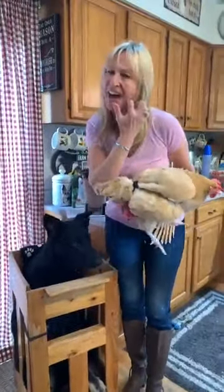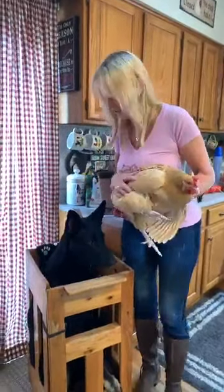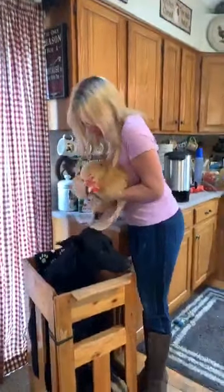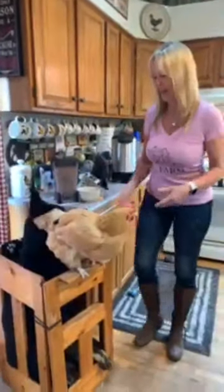She lives in the house because she doesn't like other roosters or other chickens. So she thinks she's a dog, you can see. She loves Tucker. And he loves her. They're brothers and sisters. I'll put her right here. Come here, Adele. Sit there for a minute. Tucker's like, you're blocking my spotlight.